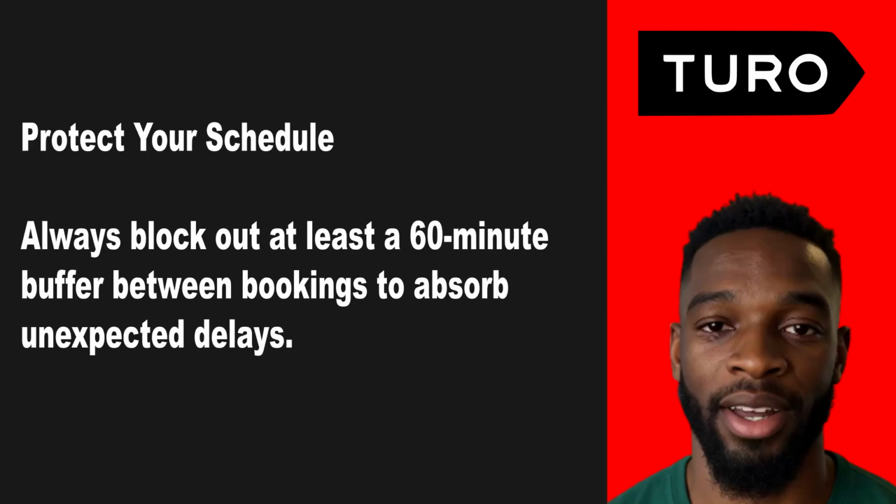Always maintain a minimum 60-minute buffer between bookings to protect your schedule. This blend of transparency, reminders, and quick action deters tardiness and ensures you're compensated for any delays.